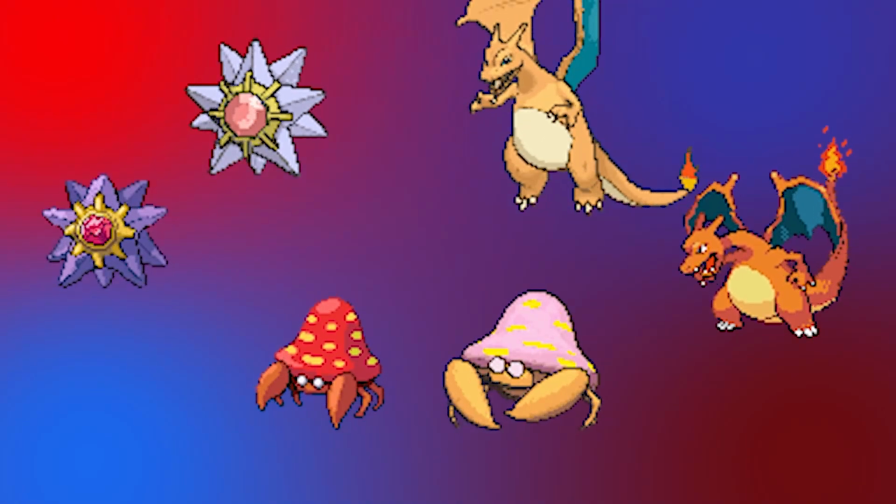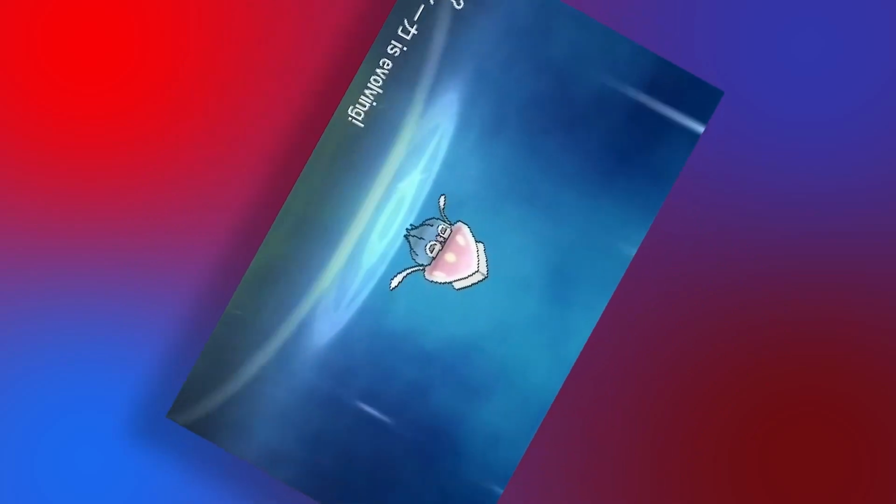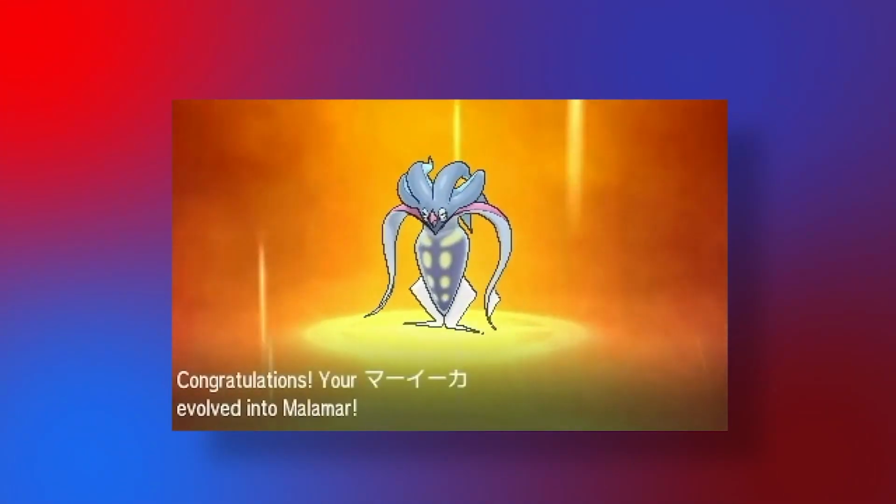One additional, although relatively minor change that was made possible by the 3DS hardware was Inkay's evolution. Inkay evolves at level 30 or above if you hold your DS upside down. This relies on the 3DS's gyroscope and would have been impossible on previous hardware.